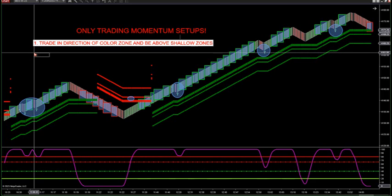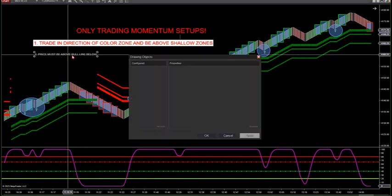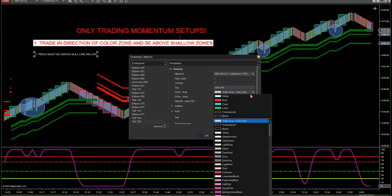Two, price must be above the bull line. Below, meaning your oscillator below. So two, you want to be above this oscillator.